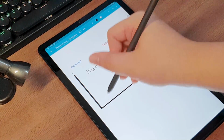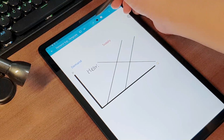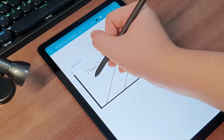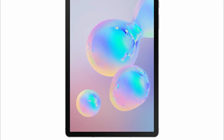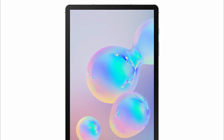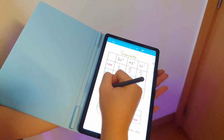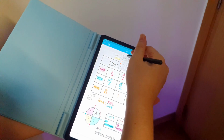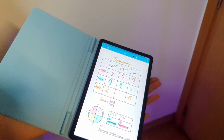I found the pen to be comfortable to write with, whether it be taking notes during class, using it as your keyboard input device, or even some light sketching on the go. This time around, the S Pen doesn't have a built-in battery, unlike the fully fledged Galaxy Tab S6. This means two things for us. First off, there's no need to charge it. As such, you can jot down notes for as long as you want, as long as the tablet itself doesn't run out of battery.